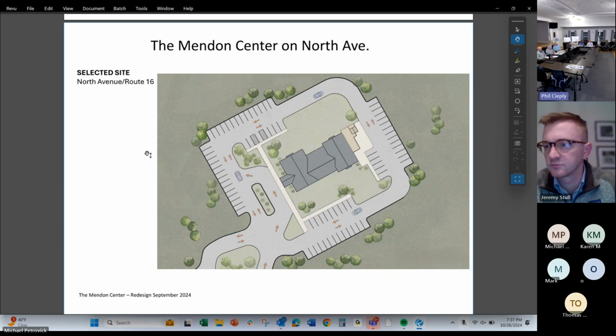Does anybody know if there's a smart light at that intersection there? I'm not sure. So the Mass Department of Transportation has plans to redo that intersection of Route 16 and North Avenue. So there will be left turns. I believe there is a left turn lane, left turn arrows. It is online. We've had public hearings about that. I believe we can find all of that information online. But yes, now I can't remember what year.